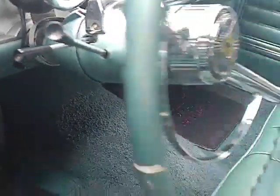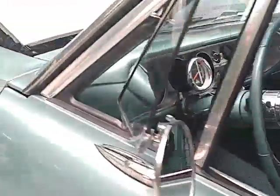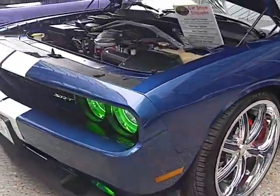Tilt steering. Rarely ever see that on a Malibu for 1965. Was introduced in 64, the Chevy mid-size Malibu. GM was catering to the mid-sized crowd. Power steering, power brakes, heavy powered.